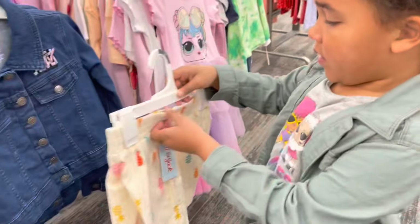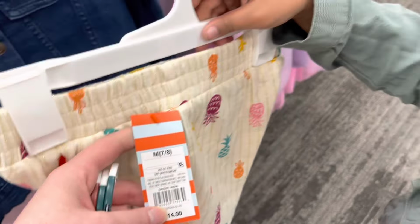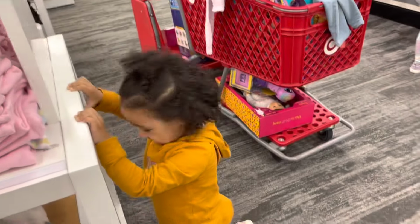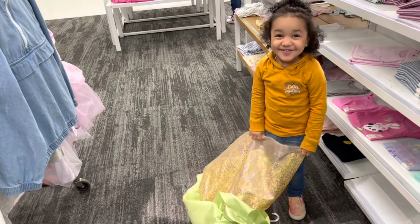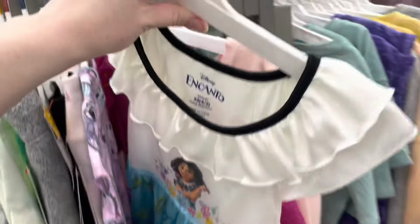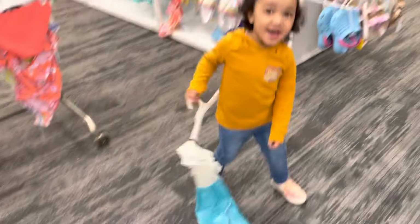What's this? It's an M. Let me see, because they look kind of short. Oh, they're 7'8". They're your size. What you doing, girl? I'm gonna wear it now. Can I? Yeah, look what I found. Maya. Come here. Look what I found. Maya, what is it? Mina Bell.